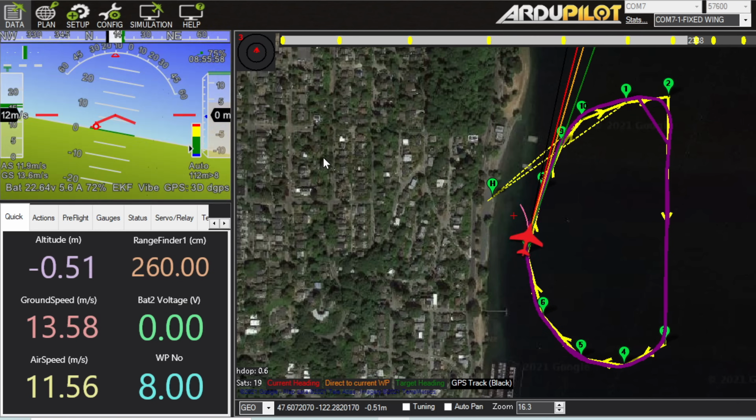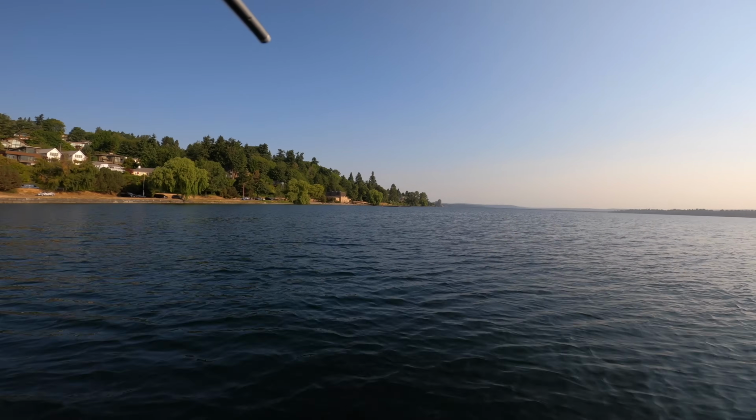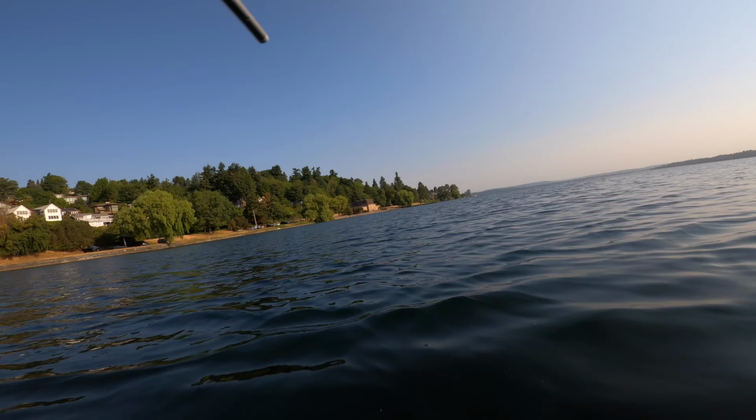Next I tried some gradual turns, but it still hit the ground once or twice, which was a bit sketchy considering that the plane was flying itself.